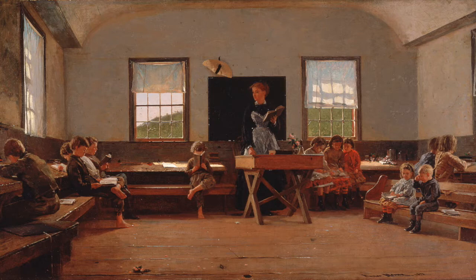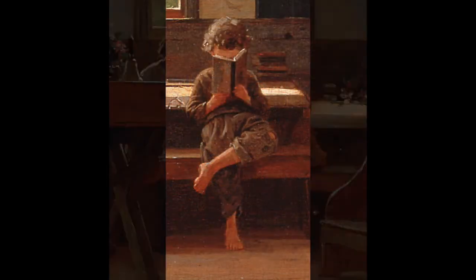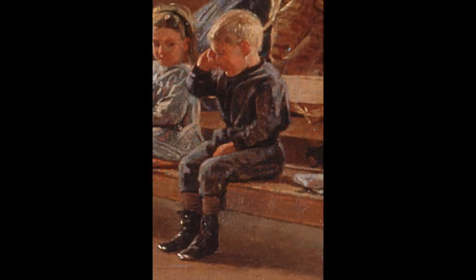Let's imagine we're inside this painting. Which student would you be? Would you be the student reading to themselves? Or in the group working together? Or might you be taking a break while rubbing your eyes?